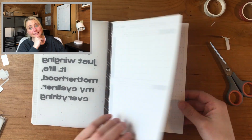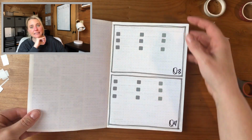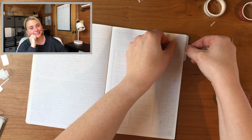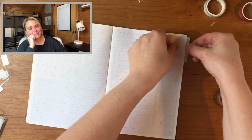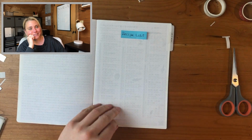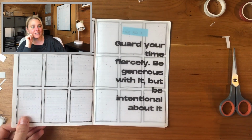So you'll see me just sticking them all in there. I freaking love that tip-in. I'm so excited about those tip-ins. You have no idea. So here I go, I'm just checking the distance of the tab.